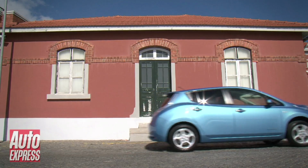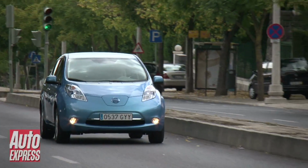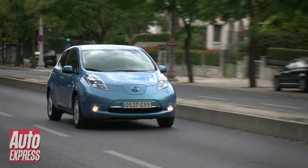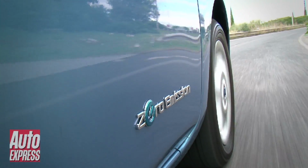then hitting the accelerator. Because the electric motor delivers all of its 280 Nm of torque instantaneously, initial acceleration is surprisingly rapid. Away from a standstill, the thrust, it's a bit like a V6, and yet there are absolutely no emissions, well, so long as you ignore the power station that produced the electricity.